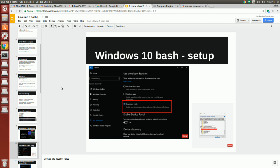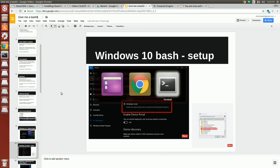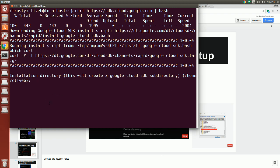As long as I can not press the space bar. Don't press the space bar. Yeah. Save all your files on your desk.